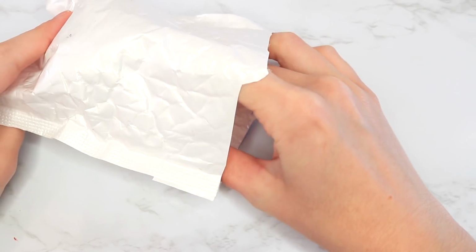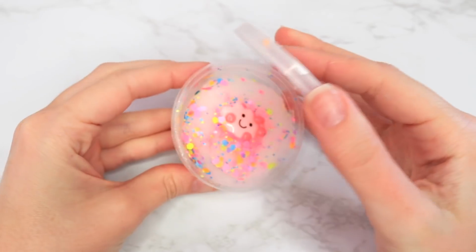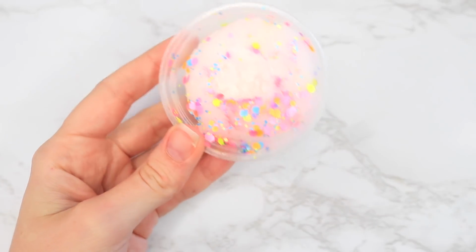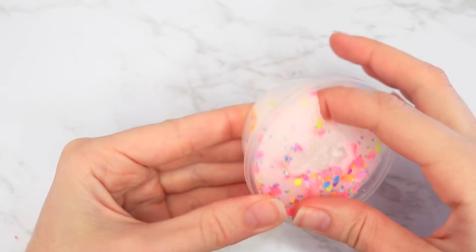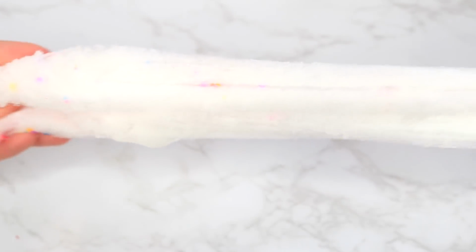Now I have a few Wish slimes to share with you guys, and these were all quote unquote free Wish slimes that actually cost like $2 to $3 for shipping, but these never made it into my free Wish slimes video. And you guys, looking at this slime initially, it looked so wet. I was like, I don't want to stick my hand in there, but I was very, very pleasantly surprised.